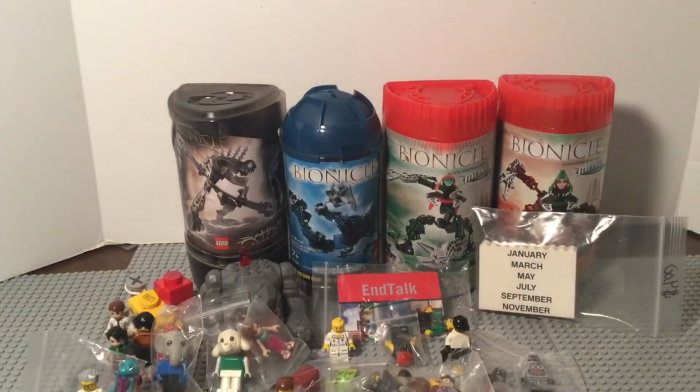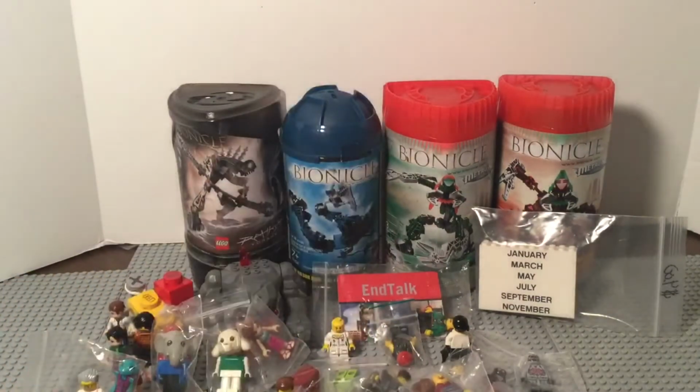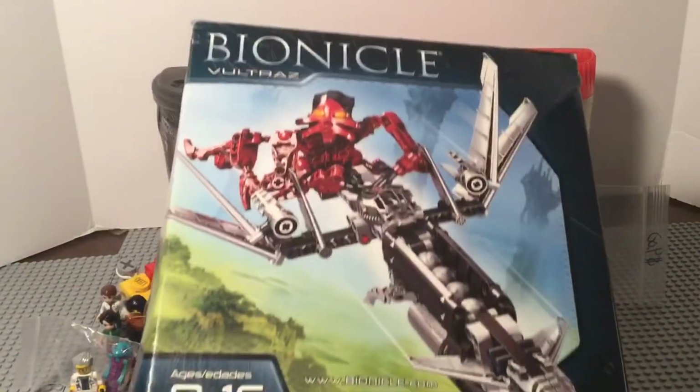And last but not least, as far as the minifigures from this haul, because there's still plenty more to cover, we got Blacktron Fan. Now, I will have to move a couple more things out of the way, but for right now, I just wanted to also add in, for this part of the haul, I got this also cheaply from Brick Revolution, one of the LEGO Bionicle sets.